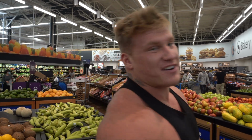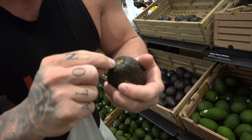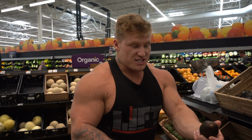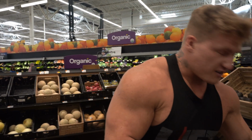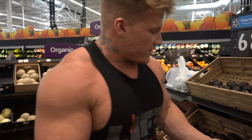So let's go pick some bomb avocados, and I'll show you guys a tip on how to know what's the best avocado. The stems right here actually pop off, and you can see what the avocado looks like inside before you buy it, so you know if it's going too far. Honestly, the ones that are dull are horrible, and the ones that are new are ridiculously fresh.